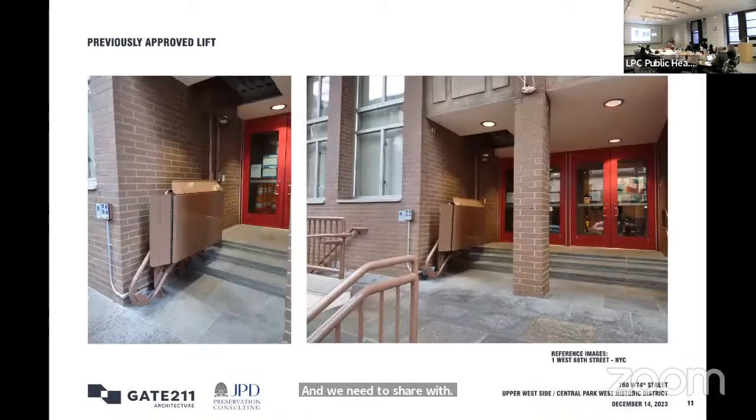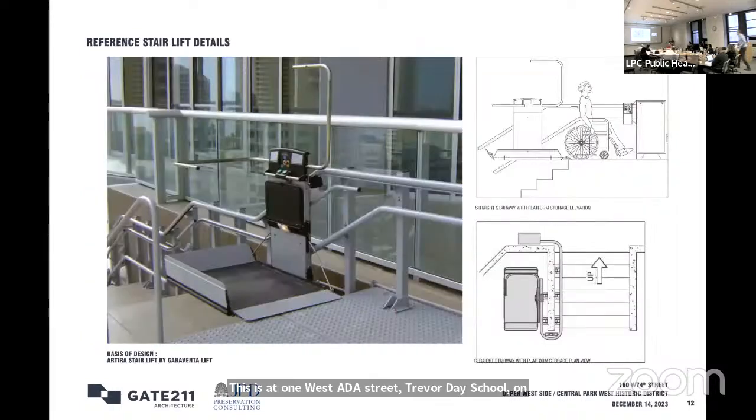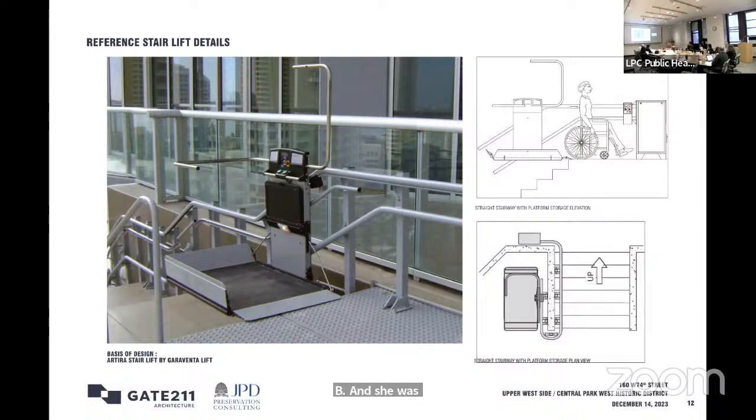Here's an example of a recent approval for a chairlift. This is at 1 West 88th Street, Trevor Day School lower school building, excuse me. And here's a photo from the manufacturer of the lift showing exactly what this model lift would look like.